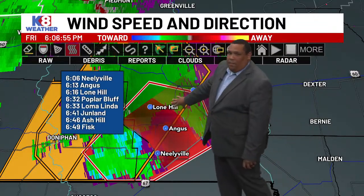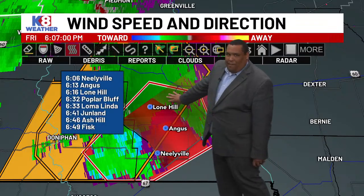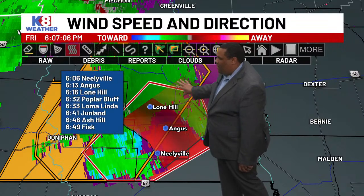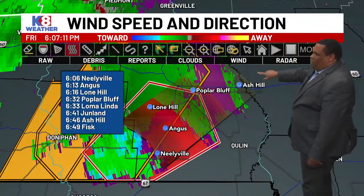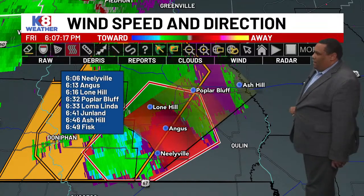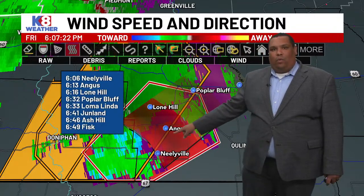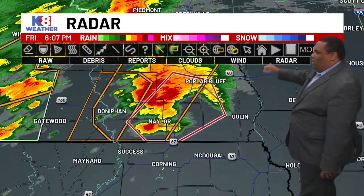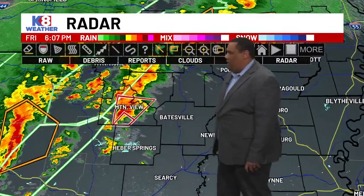You have a lot of residential, and you have Poplar Bluff High School out here on the west side of town. So about 5 minutes before it gets to downtown Poplar Bluff, so about 6:25 coming into the west side of Poplar Bluff, and that will move back up towards Ash Hill and eventually cross over into parts of Stoddard County. But we have that tornado warning for eastern Ripley County, southwestern parts of Butler County, and then we have another tornado warning that's in effect for Stone County for an area of rotation that's near Mountain View now.